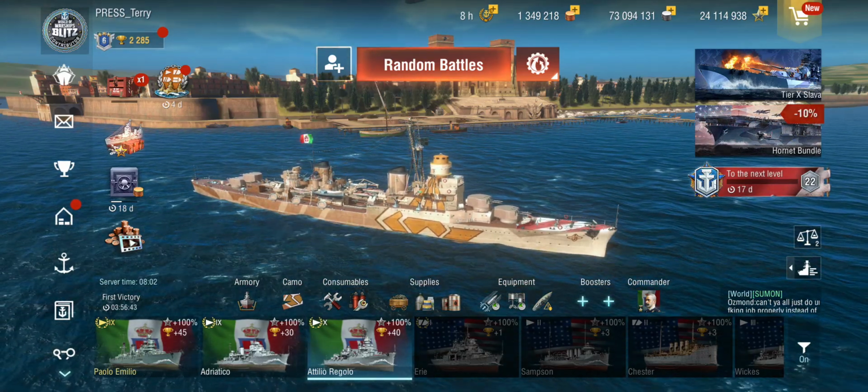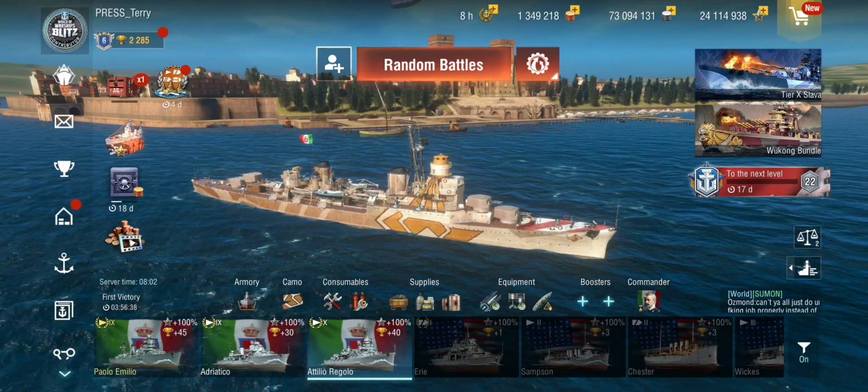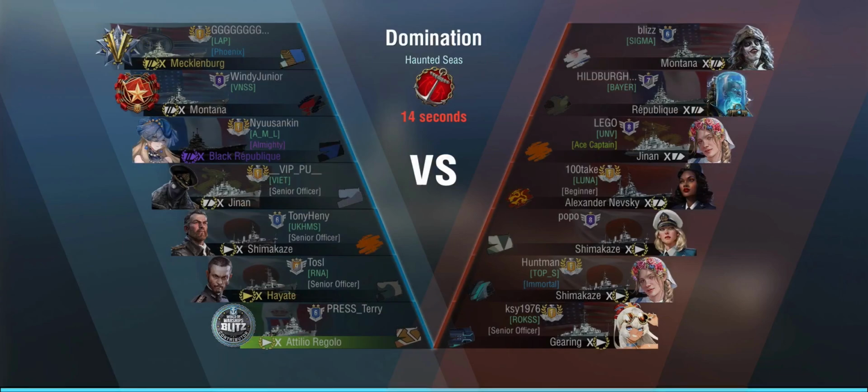All right, have I forgotten anything? I think I have not. So let's go and see 2 games. The first round, this is with the standard setup, so regular captain, not premium consumables, is going to be played on Haunted Seas in domination mode. And we are fighting Monty, Republik, Jinan, Nevsky, Double Shima, and Gearing.